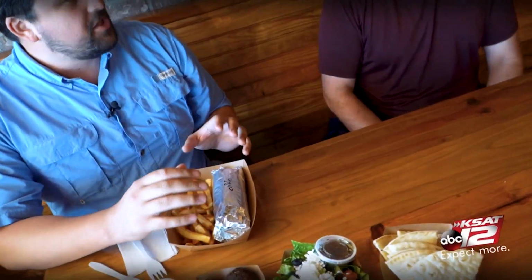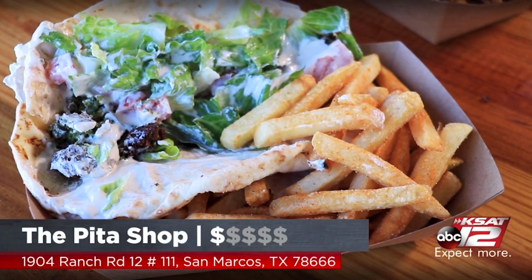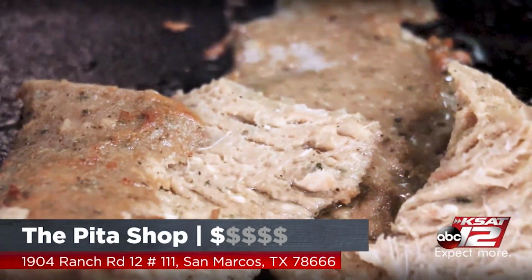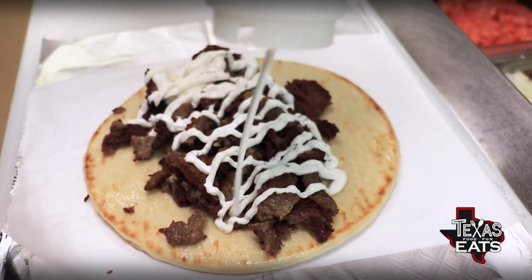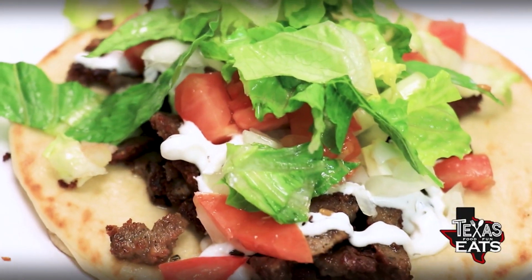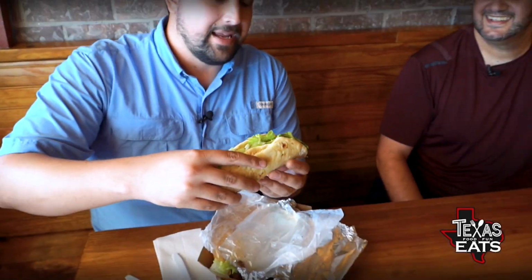Now we jump on. This is a gyro sandwich. So is this like a traditional gyro sandwich? Yes, sir. It's a combination of beef and lamb with a tzatziki sauce, which has sour cream, oregano, basil, vinegar, and oil. And check that out. And you're not holding back either. That's a big pita sandwich right there. That's big, man. Hanging out the side. Give it a bite here. A little tzatziki on there as well. Here we go.